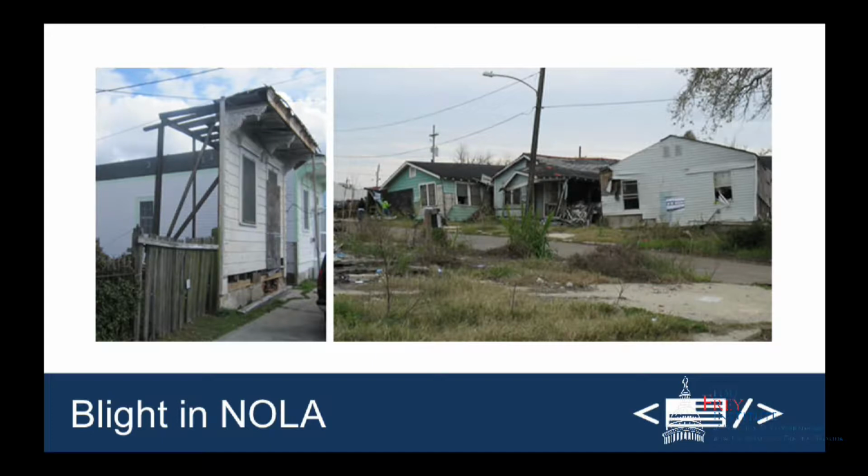And so imagine if you're a homeowner who lives on a street full of blighted properties, you may not feel safe. Even more so if you're a local business owner who is on a street full of blighted properties, people may not want to come do business with you because of the fear and concern of crime. So these are real concerns. These are concerns that citizens and local governments care a lot about.